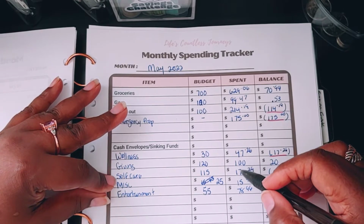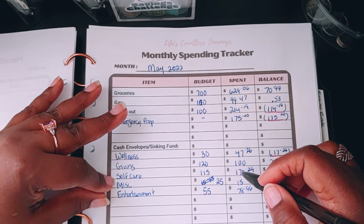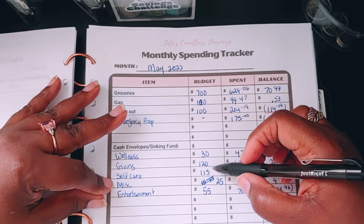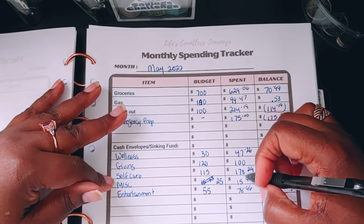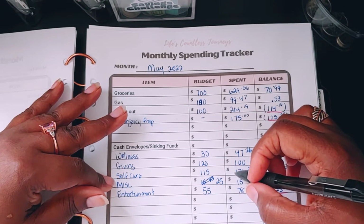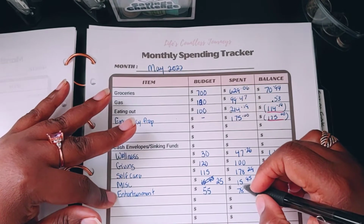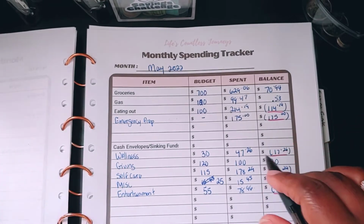So that's 178, but I also had purchased hair products from the hair store and facial products and whatnot. So with the hair and the products, that came to $178. So I only had 115 in that envelope. Miscellaneous is always my banking fees that I put here. So $15.95 pulled from the 25, but I will more than likely be pulling all of miscellaneous because I went over in these other areas. Entertainment, spent $78.96, only had $55 in that envelope, so $23.96 over there.